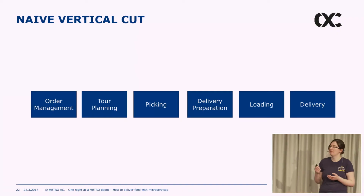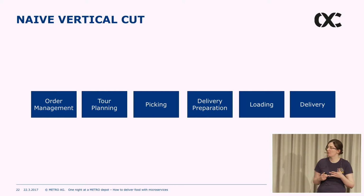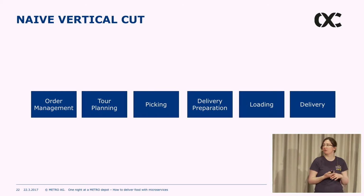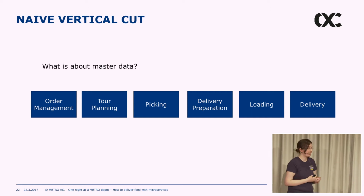the business. So if you take the whole process that we just saw, a very naive split would be, we have some order management team, we have some tour planning, we have some picking, we have a delivery preparation vertical, loading, and delivery. So really cut it into verticals. But then, if you think a little bit about it, you will ask perhaps yourself, okay, but what is about all the master data? Where's that coming from?